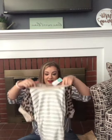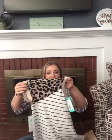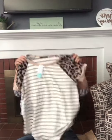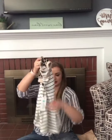I was totally digging my Stitch preview this month. But seriously, how cute is this? I love the striped tops. Obviously, this was a previous Stitch Fix item, but the striped with the animal print leopard sleeve, seriously, so cute. T-shirt. I mean, how cute is that with a pair of jeans?